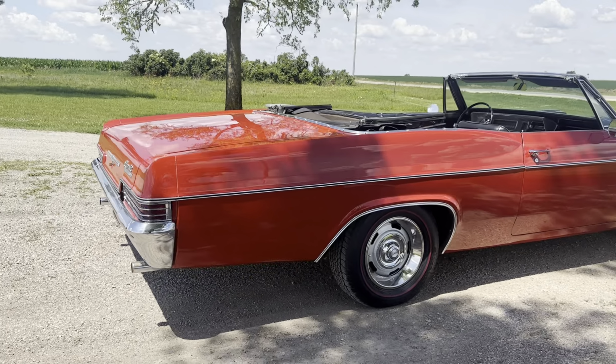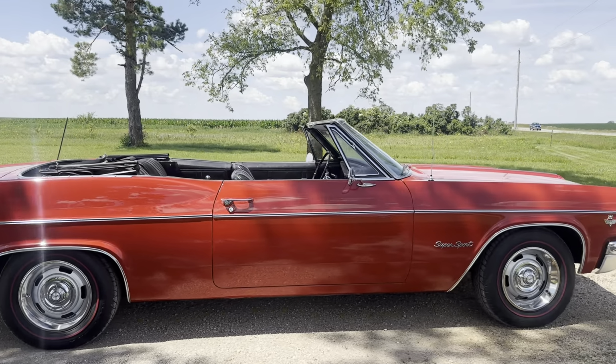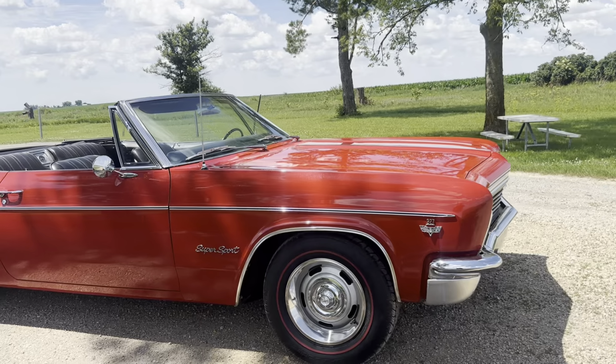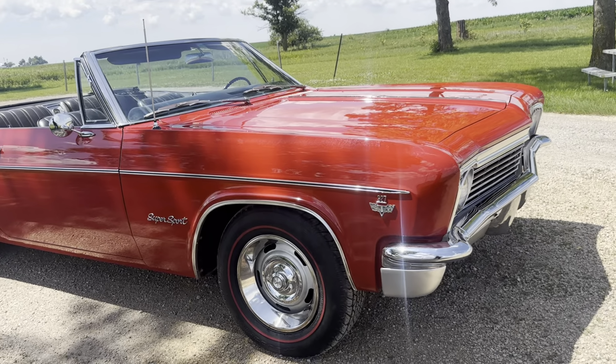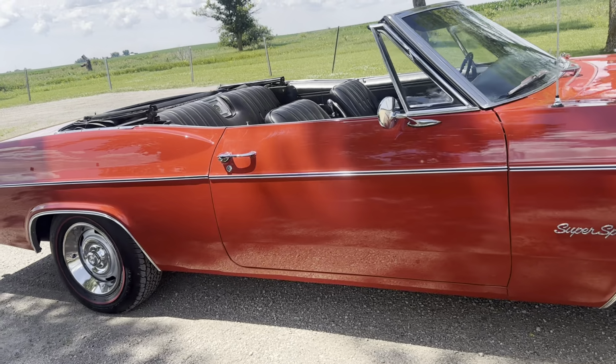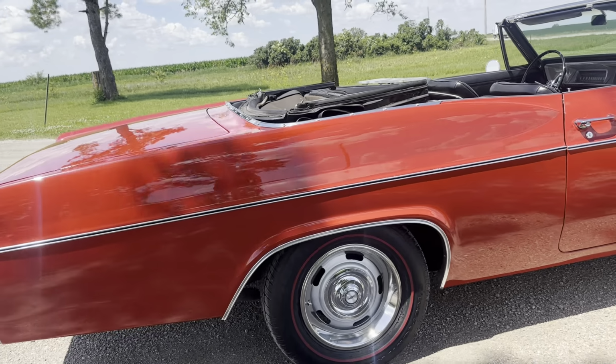If anybody is looking for a job or looking to hire another mechanic to work on these classic cars, someone that actually knows how to tune a carburetor, adjust the timing, adjust the valves, knows how to work on drum brakes.